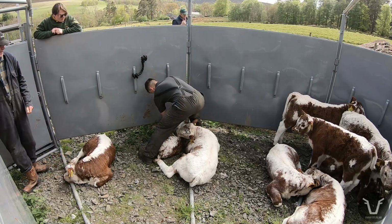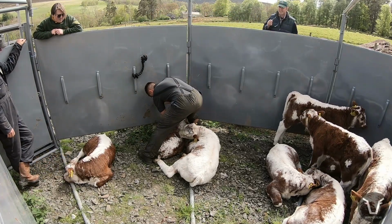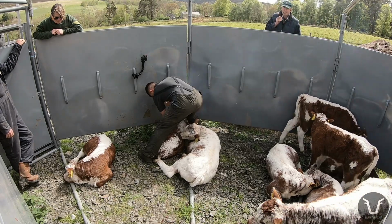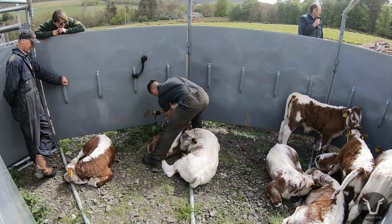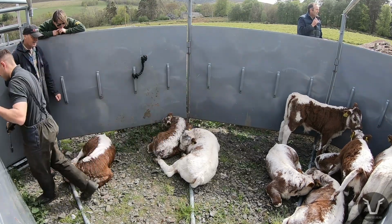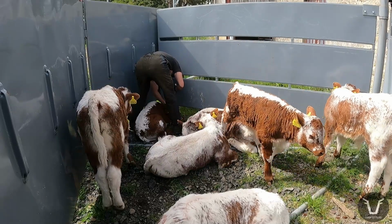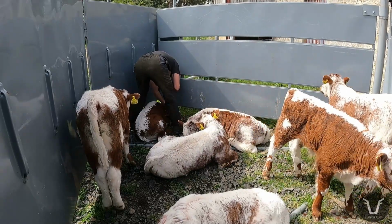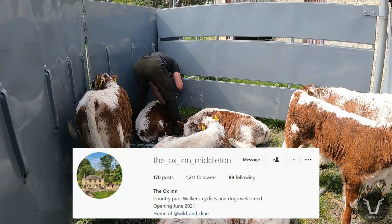I think that's one of the reasons why this technique isn't as often used on beef calves as it is on dairy calves, which are typically reared artificially and so are a lot more used to and calmer when being handled by humans. Lastly, in favour of the Longhorns, I think they're pretty bonny. So all in all, they've been a revelation for me. If you're after some Hepple Longhorn beef, you can often find them on the menu at the Ox Inn in Middleton if you're local.